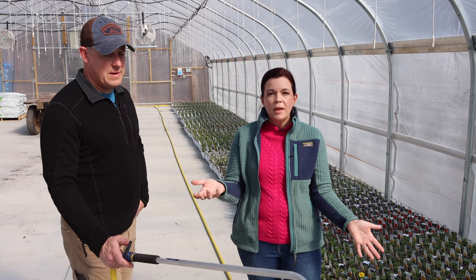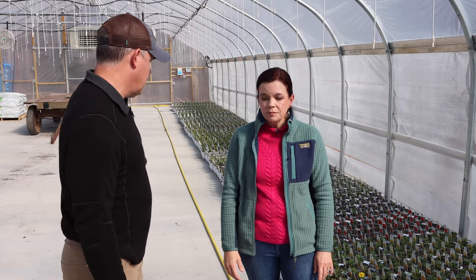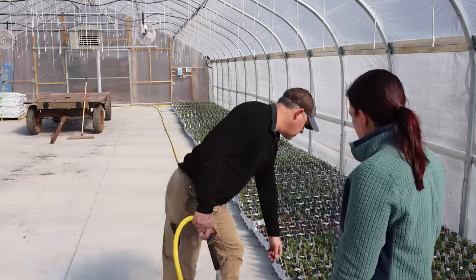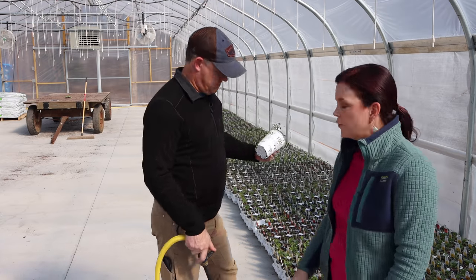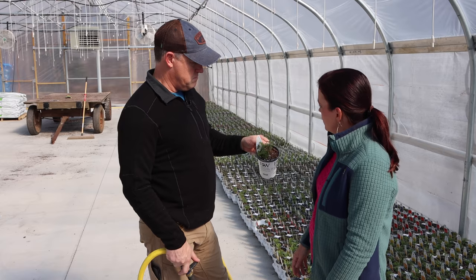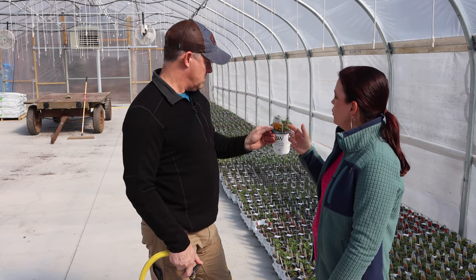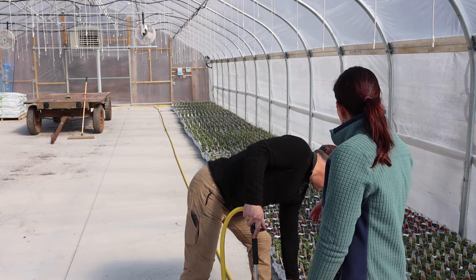Again, watering them now is completely different than when it's end of April, May. Oh yeah, man, they're going to get soaked probably a couple times a day. So he just goes through and waters them. He doesn't need to water them much now because they're perfectly fine. But yeah, this is the Bidens, the Goldilocks Rocks. We've got new growth. We've got buds on them.